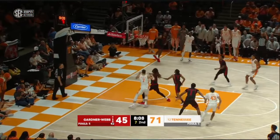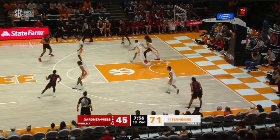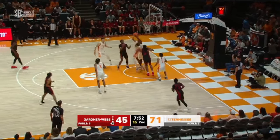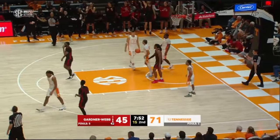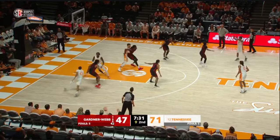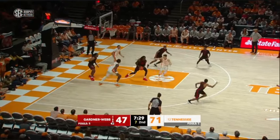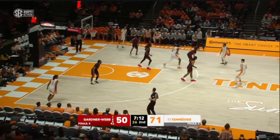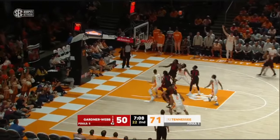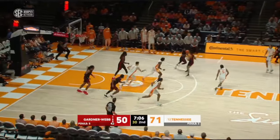Mayshak from the corner. Can't hit. Been a really good stretch of play for Tennessee. Selden. Carr went up for it. Surprised, Andy, that Gardner-Webb did not employ more of a zone. Trying to lob that one up for Cameron Carr. All very well. Carr from the wing. Hasn't hit yet.